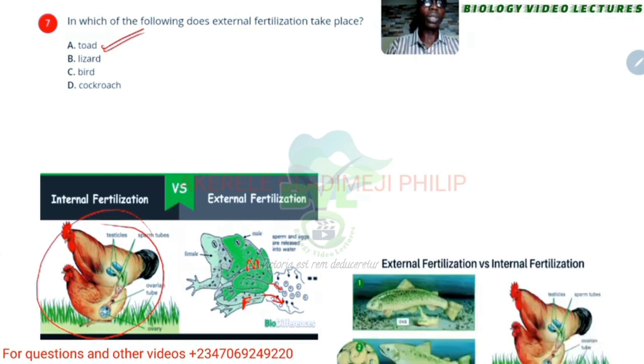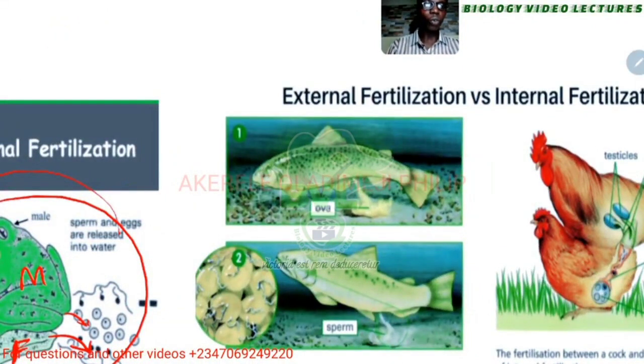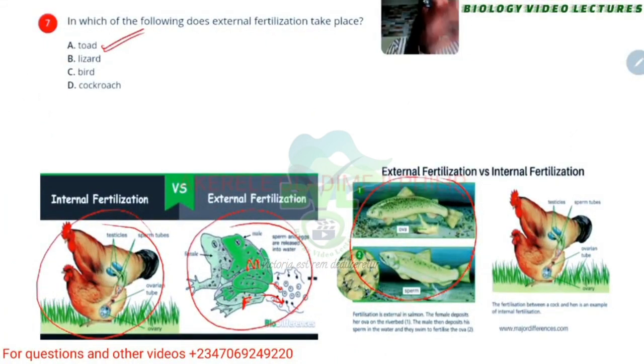All right. So here we are again. Now, it's not only amphibians or the likes of toad that carry this out. Let me rephrase that. It might be wrong to say amphibians generally, because you have some amphibians that exhibit internal fertilization. So it's not all of them. That's why in this question it wasn't put as amphibians, it was given as toad, one of the examples of amphibians. Here, fishes too carry out external fertilization. So it's not only toads that do that, but the other options in this question 7 all carry out internal fertilization except for toads.